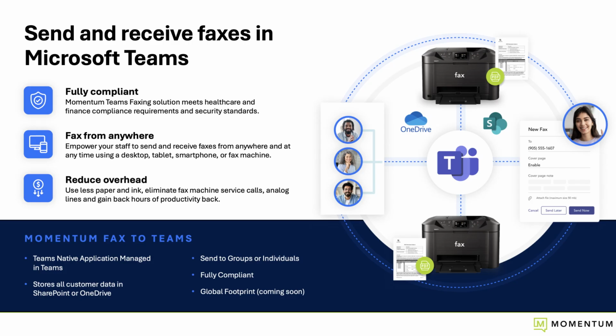Excellent. And then the last thing I'll go over, because some of the stuff we've talked about: send to groups or individuals. What does that mean? We leverage the Teams team channel to enable a fax account in a group setting. So now you can leverage group memberships. You can use the Microsoft, what we call RBAC, role-based access control, to add members to the group. So if you have an HR group or a finance group that wants to share a fax account, now you use the native Microsoft permissions to add members to those groups, and they now inherently get access to the fax account.